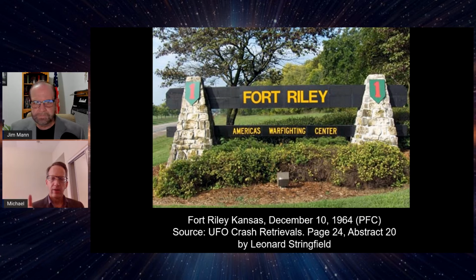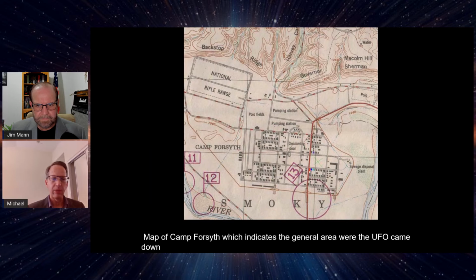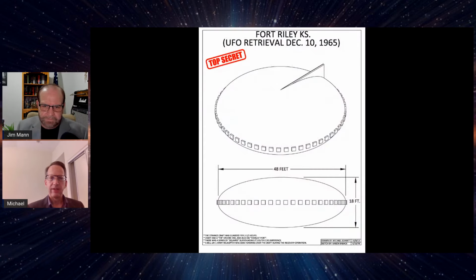This is a case where there were actually 3 other witnesses with the primary eyewitness. They boarded a 6-by troop transport and went from Fort Riley, Kansas, within the base there. There was a clearing, and I'm going to show you where this actually took place. Map of Camp Forsyth, which indicates the general area where the UFO came down. So they park this truck, they all get off, they walk another half mile into a clearing, and when they get to this clearing, they end up seeing this.